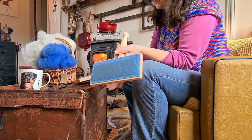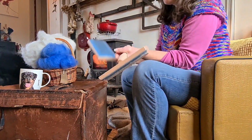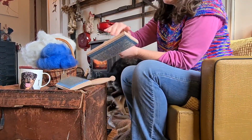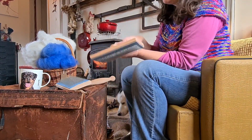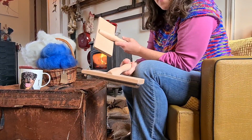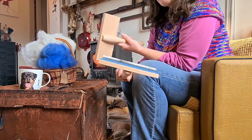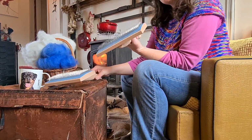Brand new. I owned a pair of handcarders before, which were secondhand. And they're fairly pricey too. These don't have a brand on them. I don't know where they came from. But they were in the box and they were never ever used. There's not a trace of fibre on them at all.